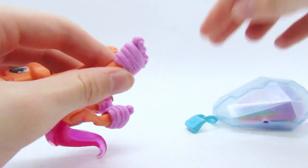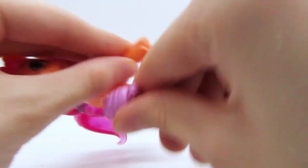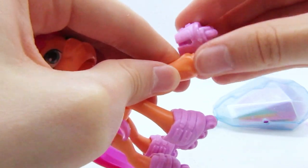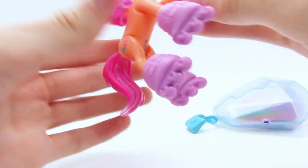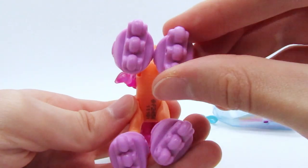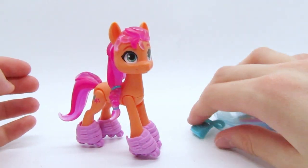We could have fabric clothes, but then I will probably mess that up, so... See? And... come on. There we go. That was not bad. And there are her roller skates. Of course, they are just molded plastic. They are not actually wheels, but she does stand up on them.